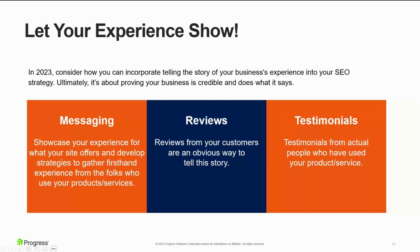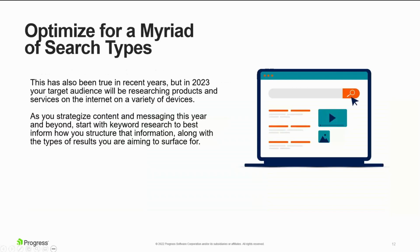Yep. All right, so we're going to jump to this next idea of addressing different types of search. Ultimately, something that we've needed to be ready for a long time, and is still going to be true into the future, is that our target audiences are looking for things and researching products and services on the internet on a ton of different devices. And just as unique as those devices is their preference for the ways that they consume information. Through a lot of our upfront strategy, we can try to get in front of some of those different methods as a way to get information out to users in the best way possible, aligned with their preference in consuming it. So the first search type we'll look at is voice.